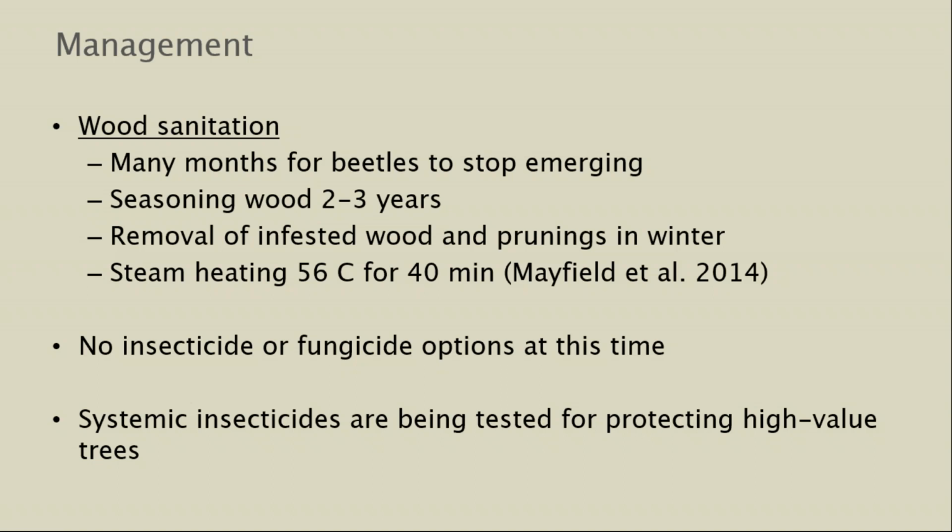If you want to actually use the wood and want to move the wood, you have to steam heat it or just heat the wood to kill the beetles. Do not move walnut wood around or else we're really, well, we're already in trouble. The eastern US is in trouble. And yes, there are systemic insecticides that are now being tested for high value trees. But I think the main thing with this is to recognize it, because whenever I talk to people, they're not really aware that there is a disease of native walnuts, and it turns out there is.